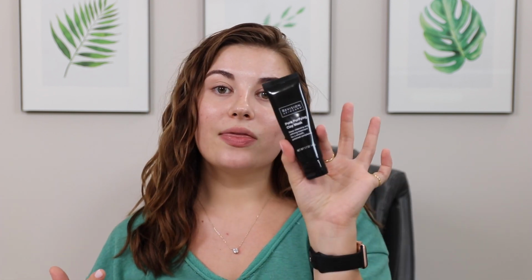So this is the pore purifying clay mask, and I got the little bottle, which I believe is like $46, $48. They do have a large bottle too. If you're someone who uses this all the time, you can purchase that. You're definitely going to get more bang for your buck that way. But this little tube has lasted me a long time. I used to be religious about this when I first got it, to use it at least once a week, if not twice a week.